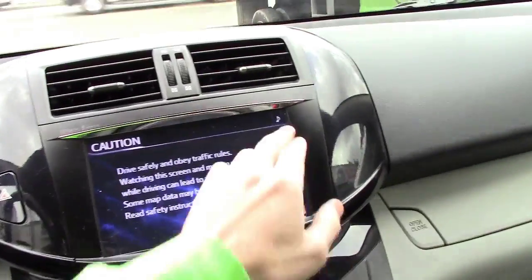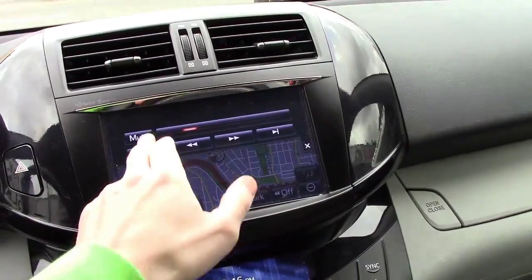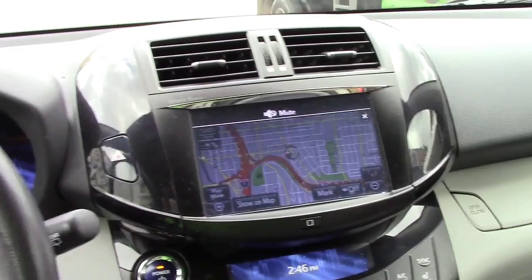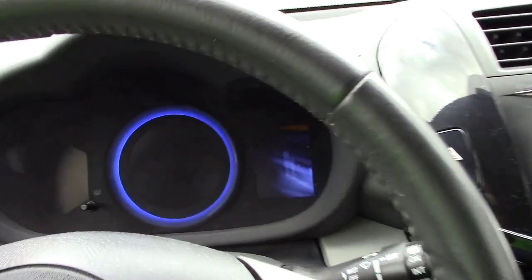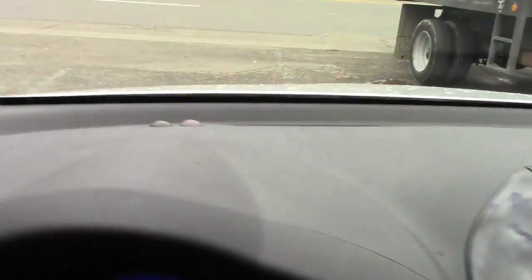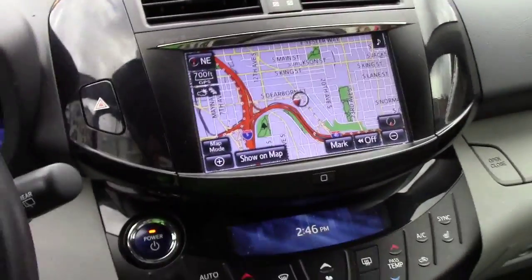This car turns the radio on every time. Why? There must be a setting in here to change that somewhere. But anyway, we got it charging. I'm not sure if there's any, I don't know where the indicators are on this.